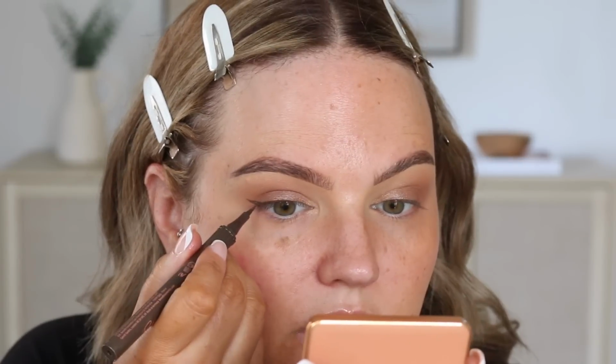I'm just keeping the wing nice and small. I don't want this to be a liner focused look, but when I do put on my lashes, it's nice to have that lift to my eye because they naturally downturn. So just having that angle there helps with the lift. Then to finish off the eyes, I'm just going to do a quick curl with my lash curler. I'm gonna throw on my YSL Lash Clash mascara.